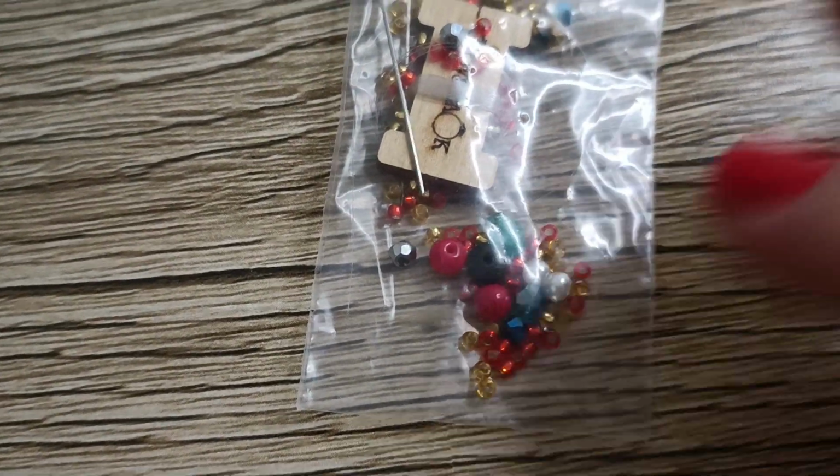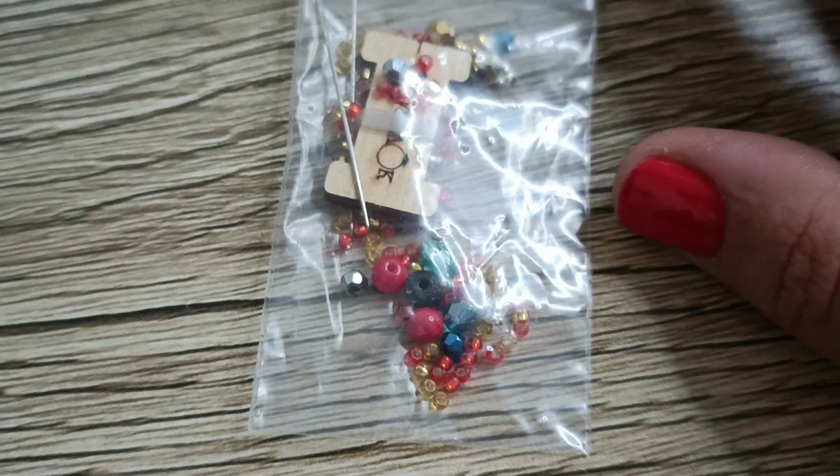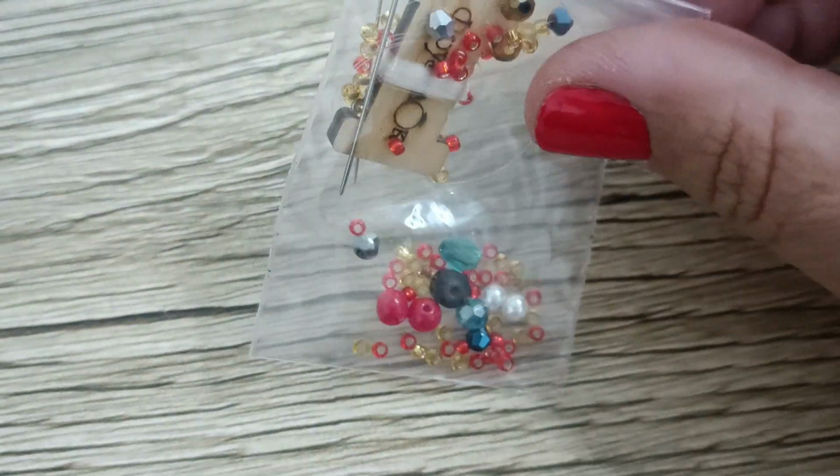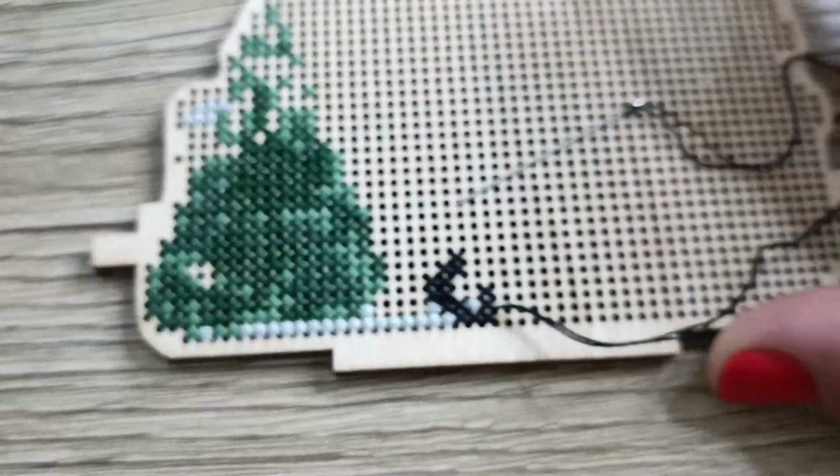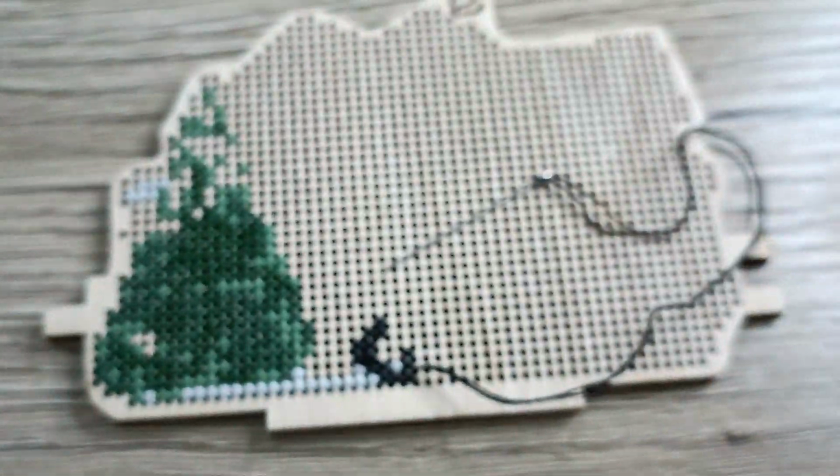You can see these are going on the tree. They're going to be like the toys on the tree. So really pretty little stones. I love it.